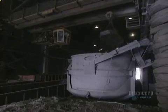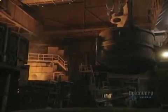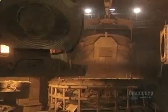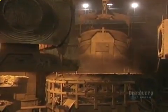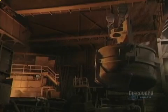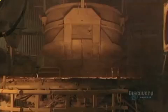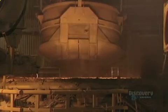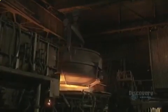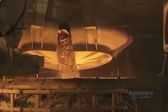This metal is then dumped into a basket, which, by itself, weighs 32 tons. The basket can hold up to 60 tons of metal, and now they're going to melt the metal. This furnace reaches a temperature of 1650 degrees centigrade, hot enough to liquefy the metal. It is heated by 3 electrodes and by 4 natural gas burners.